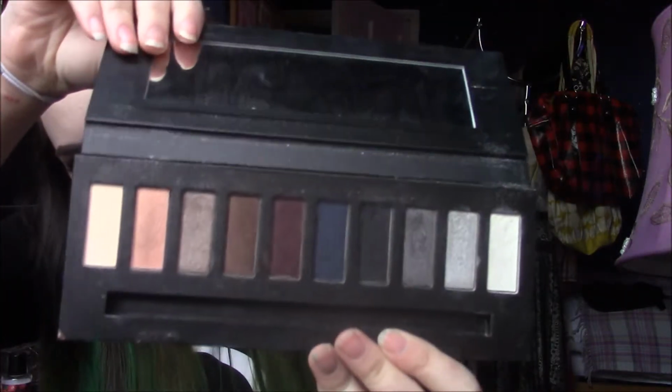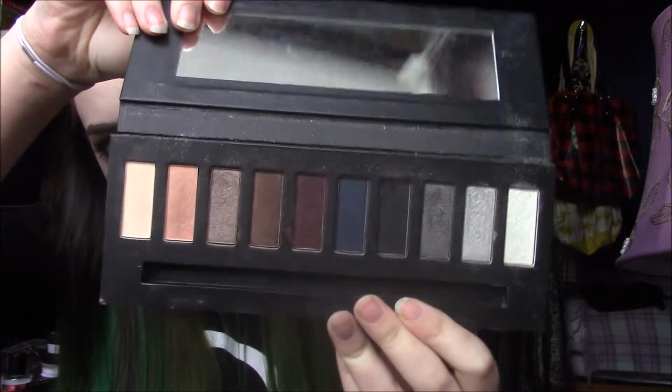It is just lovely, like smoky colours to make a nice smoky eye, and it's just gorgeous. It probably is a dupe for something, but I have no idea what it's a dupe for. But all of the colours are really pigmented. Some of them are very shimmery. There are a few matte ones as well. But I just think this is a beautiful palette, and the eyeshadows are just really good quality.